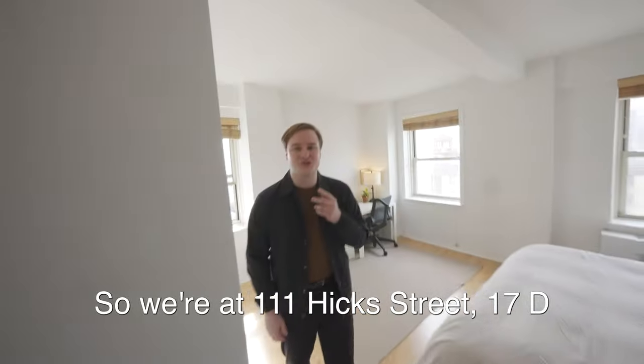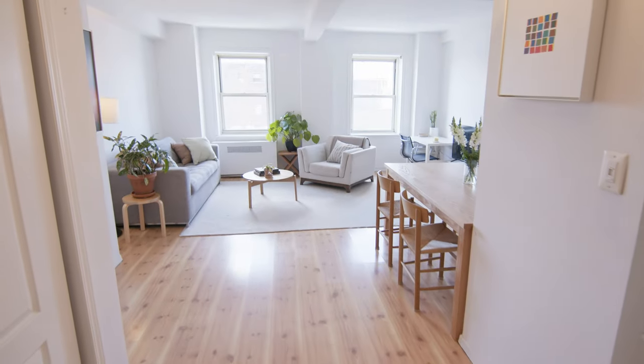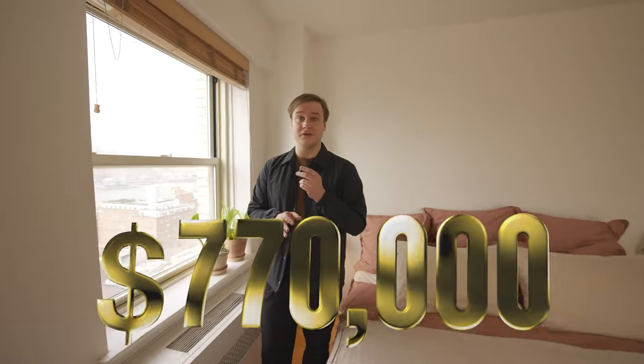Oh, cool. So we're at 111 Hicks St, 17D. And this place is only $770,000.